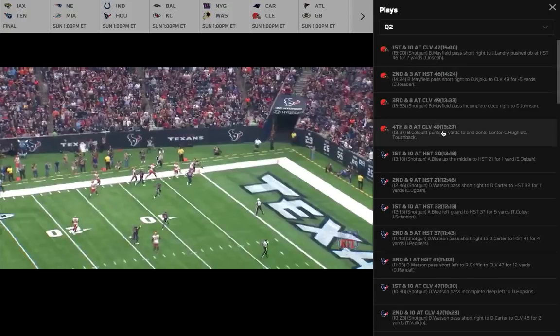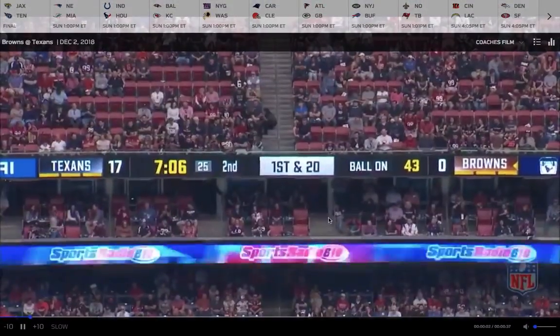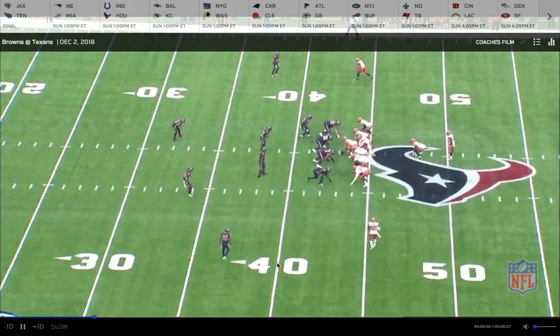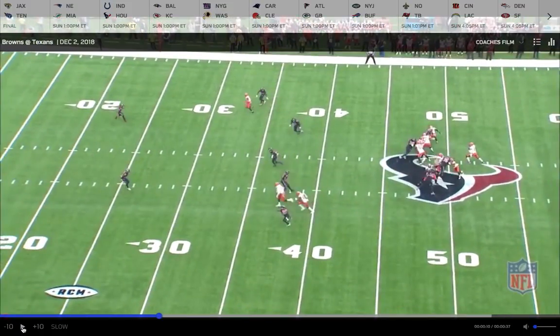I'm going to show you another interception for Baker Mayfield. This one is more on Baker Mayfield for sure, and the route concept is not good. This is a blind throw where Baker Mayfield, you see there the two deep safeties, so this is going to be some type of cover two zone look. However, there is no receiver in this vicinity.